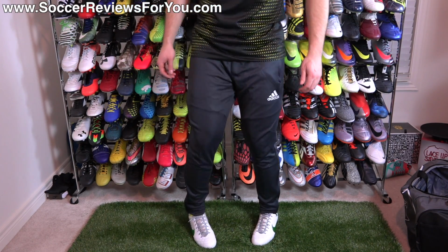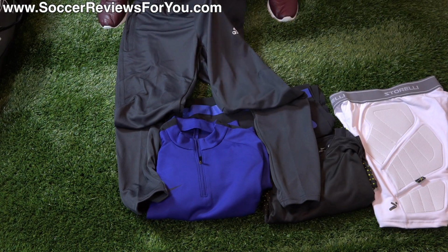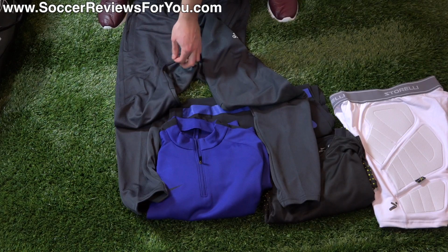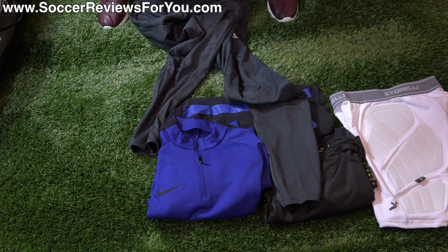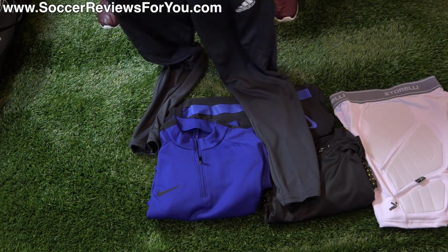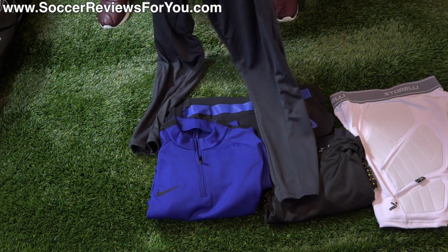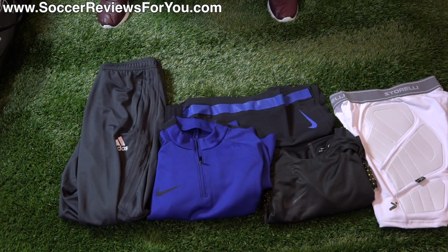It's made from a Climacool material that I would say is a little bit thinner than what we've seen on previous Tiro variations. And it is a tapered pant as well, so it gets tighter around the ankles, and you have the zippers for the bottom part where the calves are located, so you can take them off and put them on with your cleats actually on. So overall, really good quality pants, and the value proposition is pretty good as well, being that the retail price is $45, which is not super cheap, but fairly inexpensive as far as training apparel is concerned.